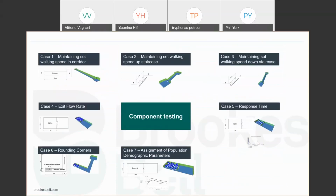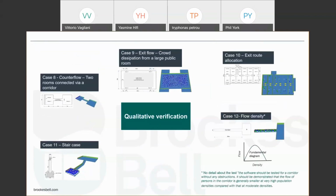Looking in more detail at the component testing category, there are 7 benchmark tests. As I just mentioned, here we want to check that different parts of the software work as intended. For example, tests 1 to 3 check the correct walking speed can be maintained on flat and up and down the stairs. For the qualitative verification, there are 5 benchmark tests to check that the software can model the expected human behavior.